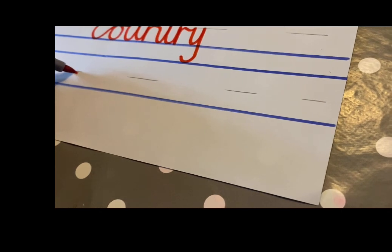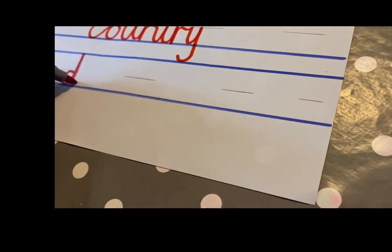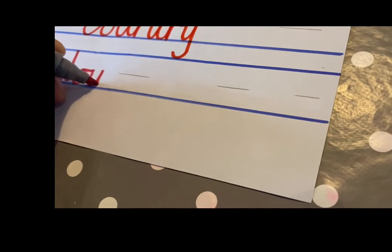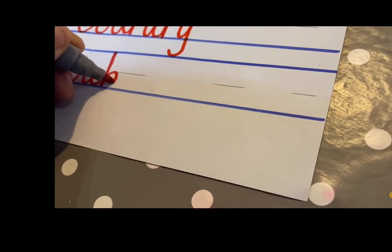And the last word that we are going to practice begins with an ascender for the D, and it is double. So we're going to go up into another ascender for the B to touch the line above, come back down, back up again into our L, and finish with our E.